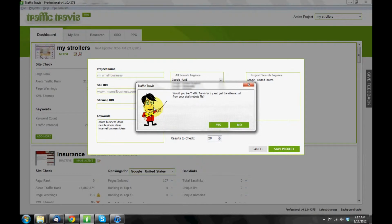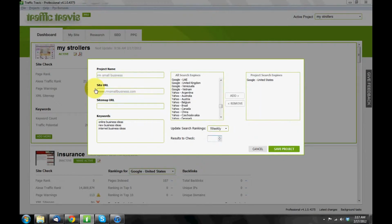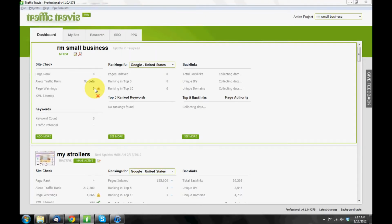And Travis is going to ask me if it wants me to look for the sitemap, and I'm going to say yes. If it finds it, great. If it doesn't, then that's a separate subject outside the scope of this video. So right now it's going back and pulling back some information here.